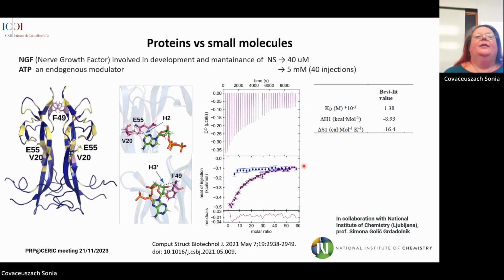This is an internal project, something we have been working on with Francesca for several years, and it is about the characterization of the interaction between ATP and the NGF pro-NGF system. These two proteins are known to exert opposite functions in the development and maintenance of the nervous system.